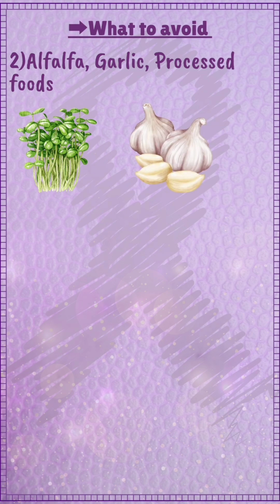Number 2, alfalfa, garlic, and processed food. Alfalfa sprouts are the germinated seeds of the alfalfa plant, also known as lucerne. Those little white things with the seeds on that we put on salad. Garlic. It has been proven scientifically that garlic generates an immune response. So eating it every now and then is not a problem, but continuously might be a problem.